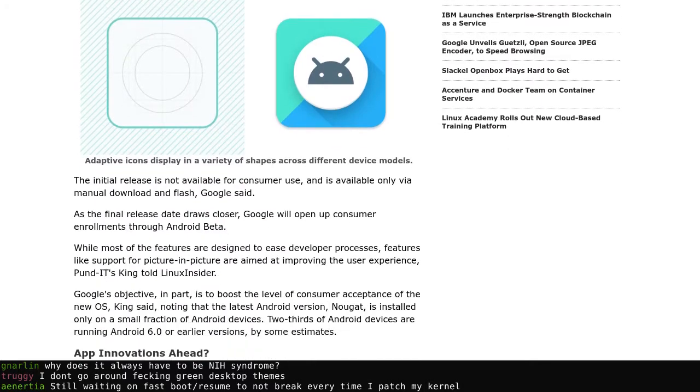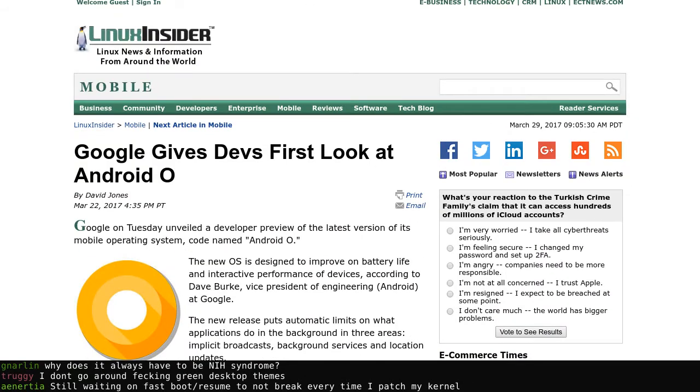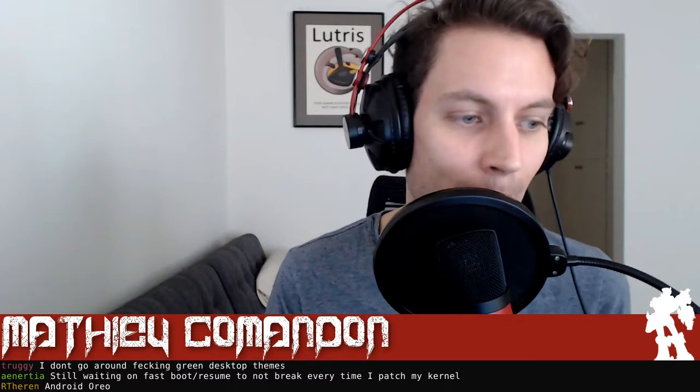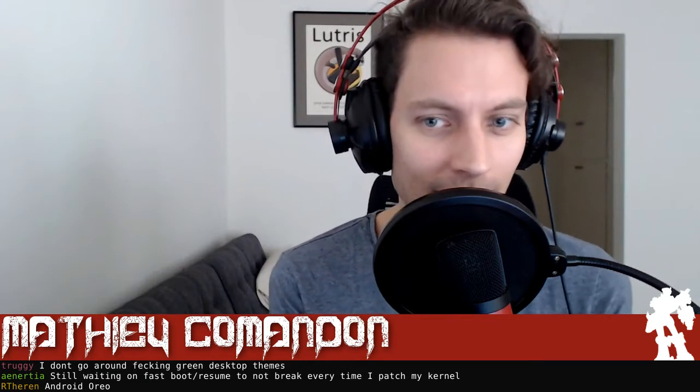The previous one was Nougat. This one, we don't know yet what candy it will be based on. But currently it's just the O developer preview. Not a lot going on except that they have performance and battery life improvements. This is a very good plan to me because they have a hard time pushing their updates on people's phones. Most people use old versions of Android, so they don't want to introduce a lot of features.